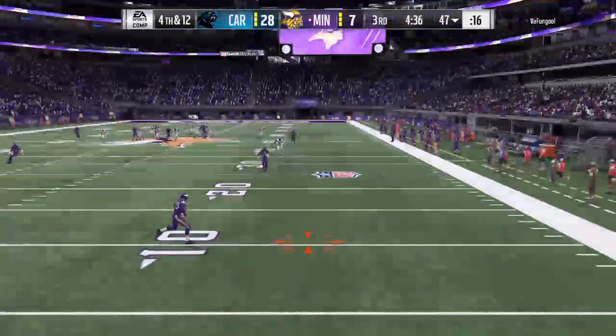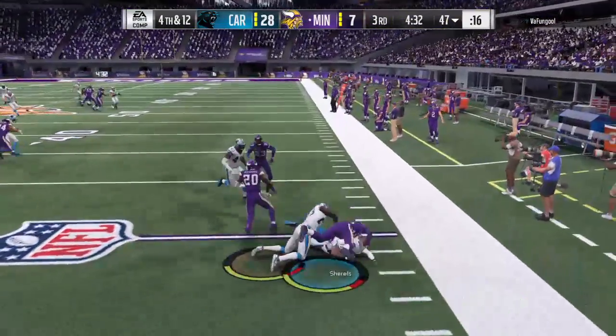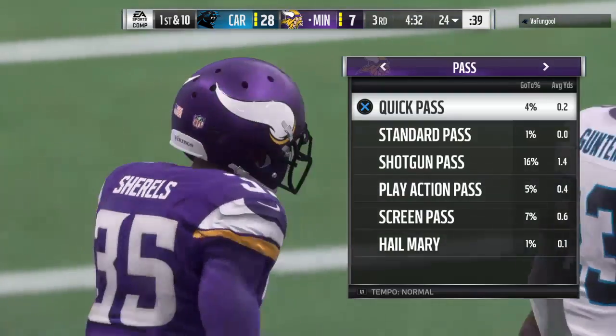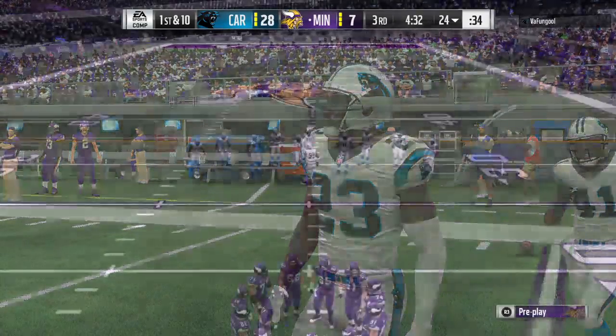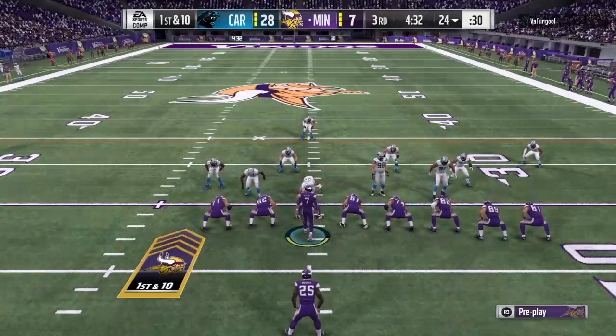Pilardi now on to punt as he sends this one away. Here's Sherrills. 12 yards on the return that time. And the Vikings will take over here first and 10. It's the Vikings' turn on offense. We get ready for their first possession of the second half. They were able to get the stop defensively. Now a chance to turn that into points on the offensive end.